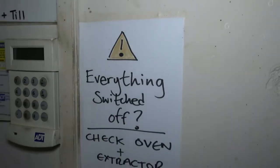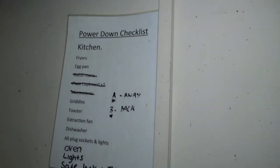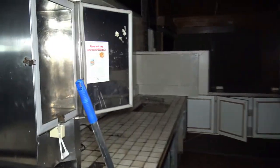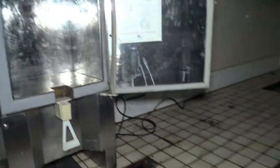No, don't lock us in. Everything switched off? Check oven and extractor fan. Right, Ben, what have you found? Oh my God, it's the restaurant. Oh my God. The floor is well sticky. What is that? It's like a milkshake. Milkshake machine.